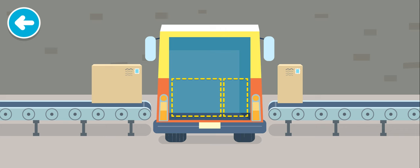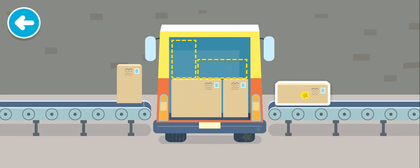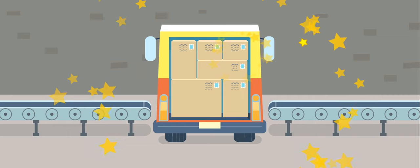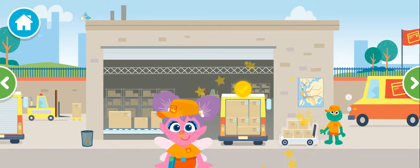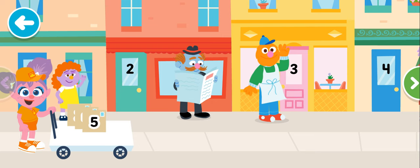Super stacking! A mail carrier brings people their packages. Match the number on the package to the door with the same number.